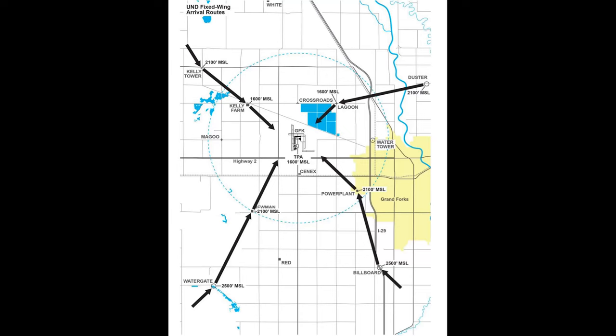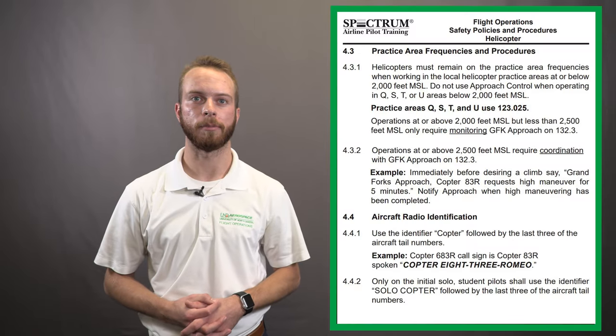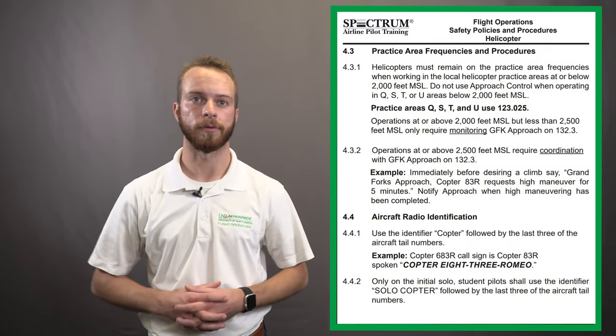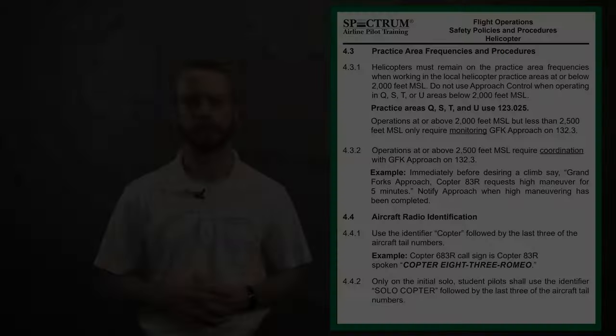Our next scenario is when fixed-wing traffic is entering the Grand Forks traffic pattern. They will be arriving at either 2,100 feet MSL from the northern reporting points or 2,500 transitioning to 2,100 feet MSL from the southern reporting points. The final scenario is that UND helicopter traffic may be operating up to 2,500 feet MSL just outside of the Grand Forks Delta. When they're in their designated practice areas, the helicopters may not be talking to Grand Forks approach.